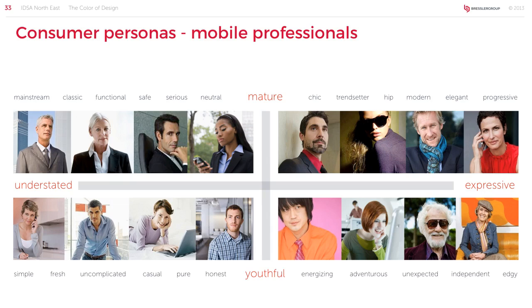As you can see, the personas are not age-related. For example, an older user may have a relatively youthful and expressive attitude to color, as seen in the lower right. Likewise, a younger user may have a mature and understated attitude to color, as seen in the upper left.